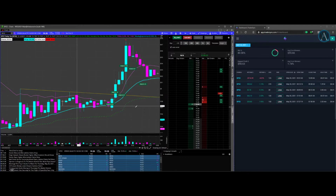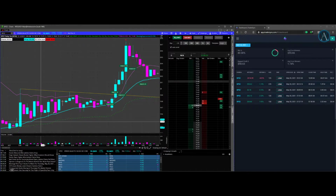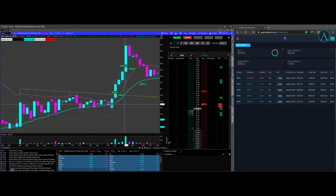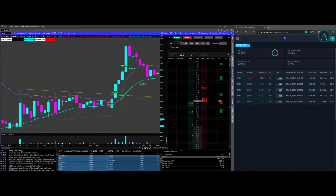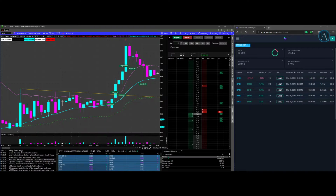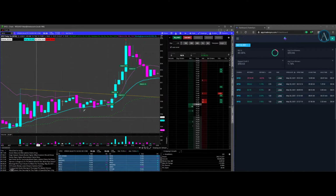Should have gotten in here in this area. This is actually a better area here. I reposted on StockTwits. If you don't have me added on StockTwits, please add me. But yeah, I posted that SPCE was one of my top four watch stocks, and the share count was pretty big. That's why I was not confident in getting in here.